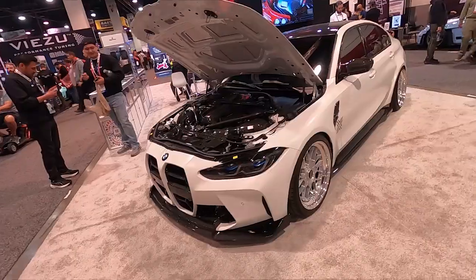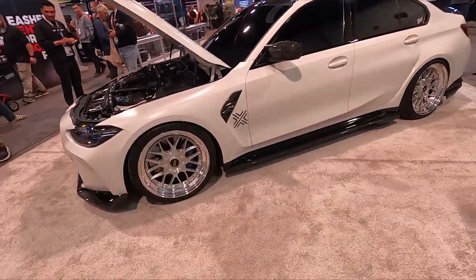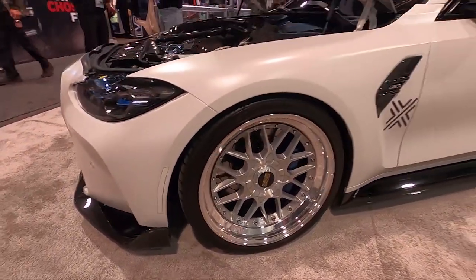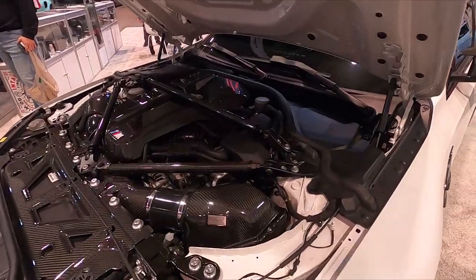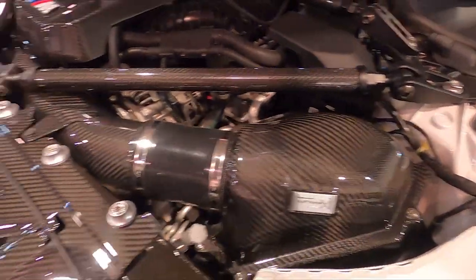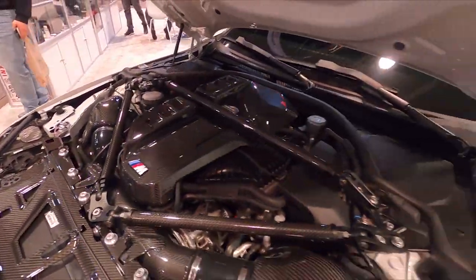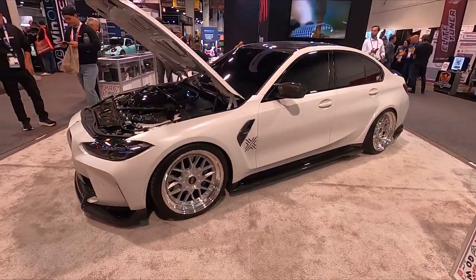Another carbon bits over here on this M3. So this is the Air Max boom. Nice intake piping there. Be a nice daily.